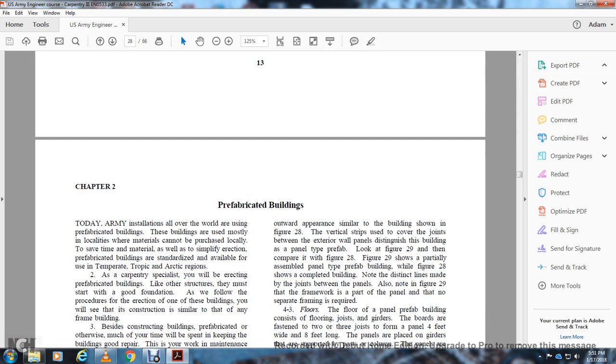Two, as a carpenter specialist, you will be erecting prefabricated buildings like other structures. They must be built with a good foundation as well as the power to proceed with the erection of one of those buildings. You must proceed with construction similar to that of the frame building.